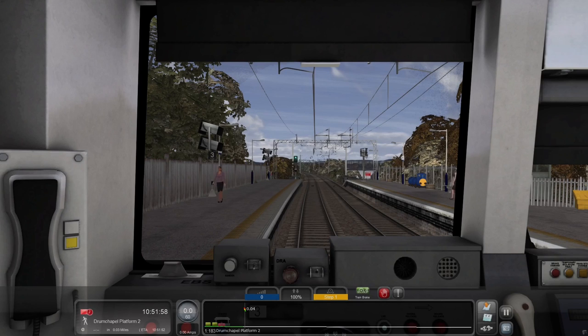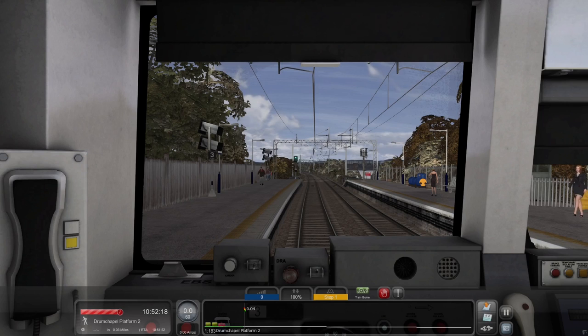Once we're in the platform, I will go ahead and use full service just to make sure we can come to a stop as timely as possible, and that way we don't lose too much time going slowly. For standard scenarios, I feel that is a good procedure. For career scenarios, you might just lose a few points here and there, but for standard scenarios, it makes more sense to get into the stations as quickly as you can and stop as quickly as you can, because if you miss a stop by 1 second, you fail the scenario.